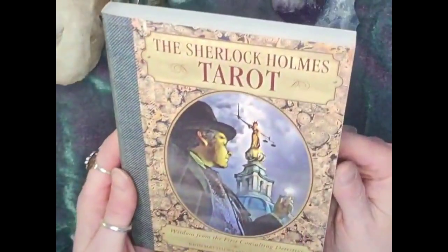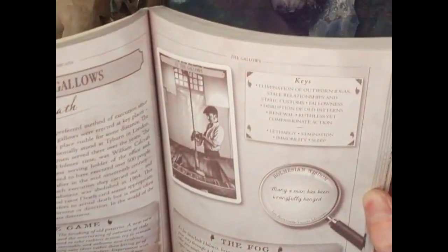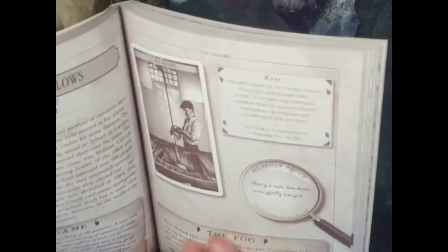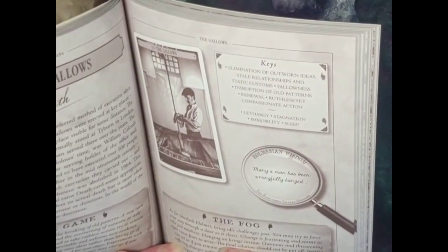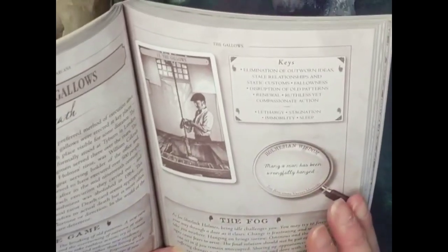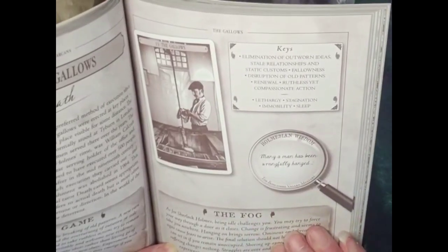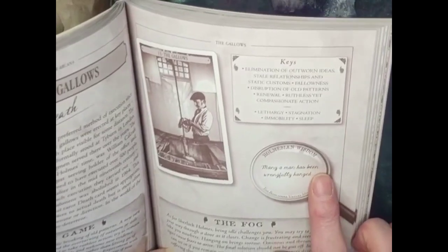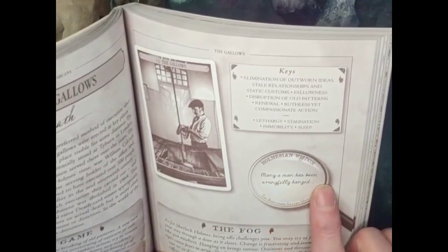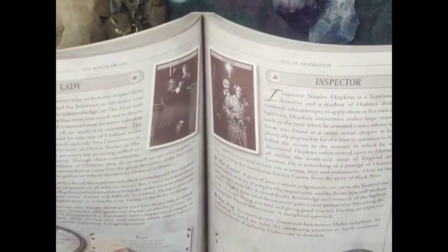Here's the book. It's a good book again. It talks about the card. It has what's called the game, which talks more about how to work with the card. The fog would be the darker side of the card, or the reverse if you want to put it that way. A little bit of Holmesian wisdom, like this is for death: many a man has been wrongfully hanged. There you go. And then keys, which are like keywords to the cards. So each card has that.